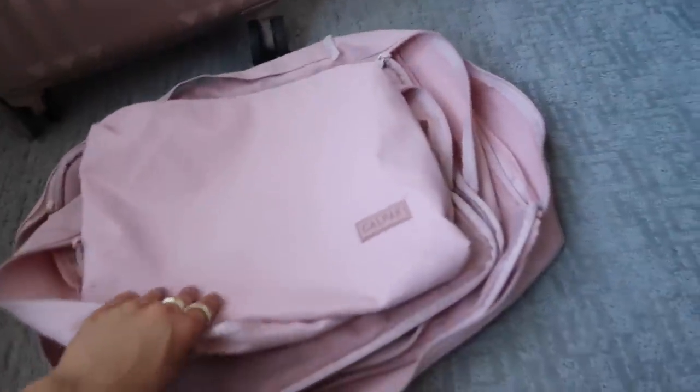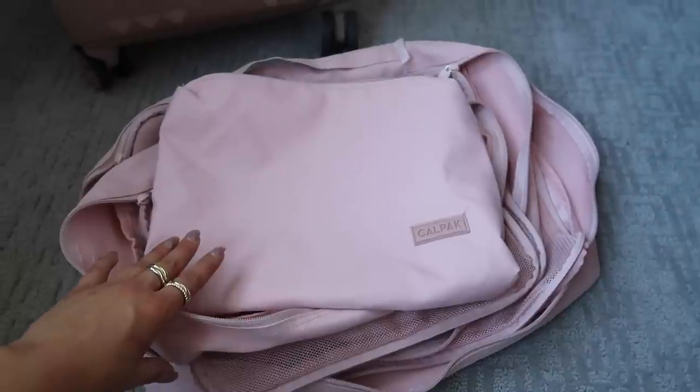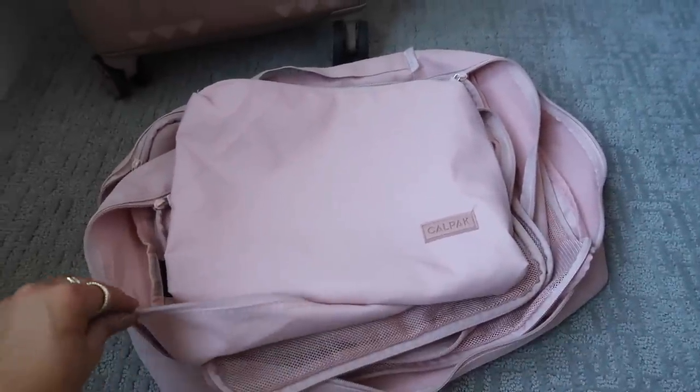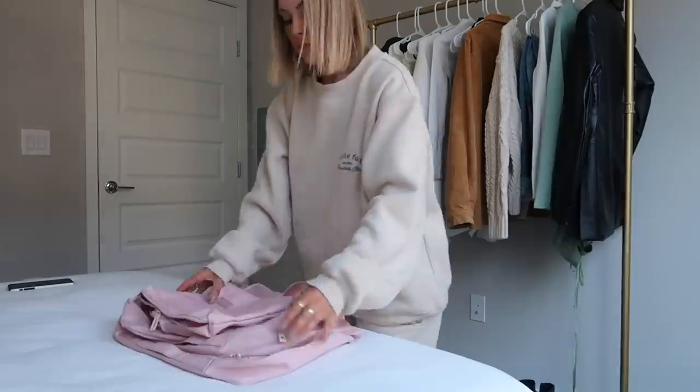And then I also have these Calpak bags, and I use these for putting all my clothes in so that it all stays organized inside of my suitcase. So I'm just gonna start packing and putting everything inside of these bags.